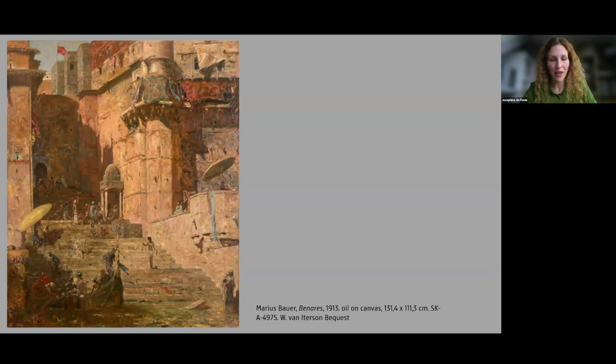Benares is one of Bauer's finest Indian paintings. It depicts Benares, one of the world's oldest cities located at the Ganges River. We see the steps that lead to the river with a bathing woman and a child on the right and rowers pushing off a sloop on the left. It is an idealized view, of course, much to the taste of Bauer's public. There's no room for suffering and poverty in this work, and instead he focuses on the beauty of the sunlit city. Bauer had been in India, and based on his drawings, he made this painting in 1913.